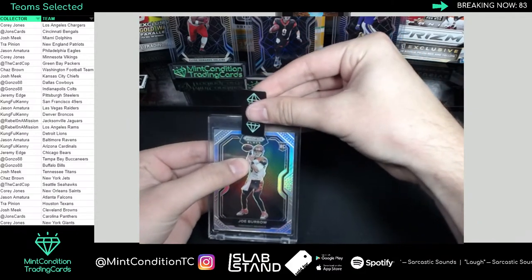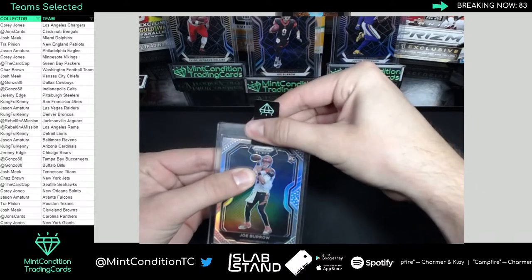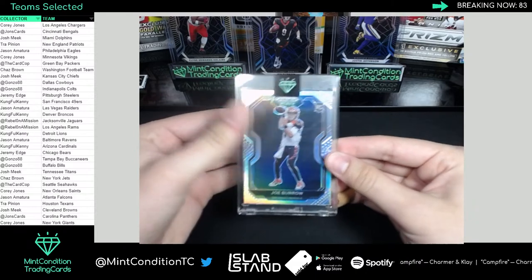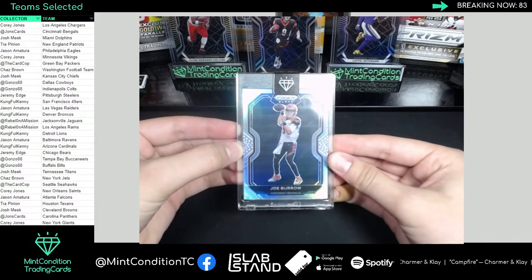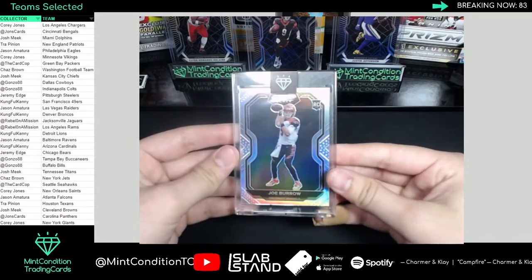Let's seal them up. Nice and tight. There we go. Is that crooked? No, it's not. Yes, it is. No, it's not. I'll look at it later.